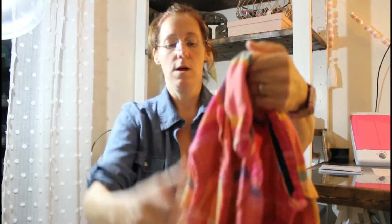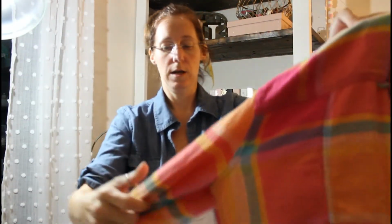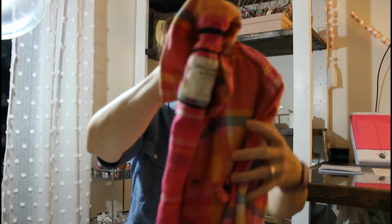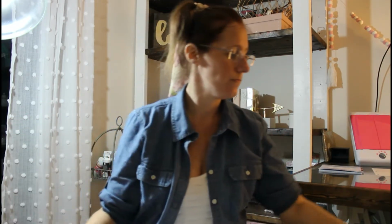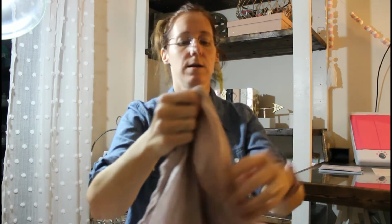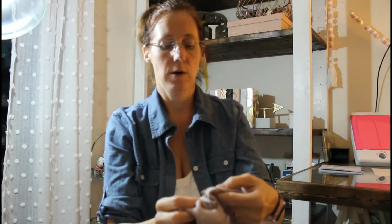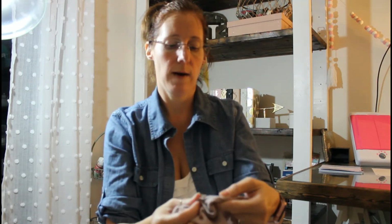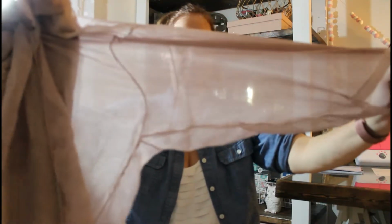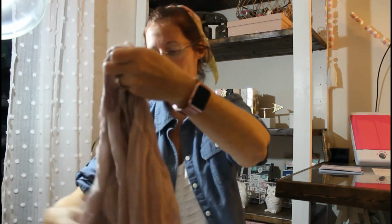So this next shirt is Abercrombie and Fitch, size small, flannel, bright colors, great for the incoming season, pretty decent quality. And this one I'm going to list for $18. This next shirt here is a Piazza Roma. This one I got at a garage sale in Charlotte. It has sheer sleeves, this detail on it. This is the label. And this one I'm going to list for $30.